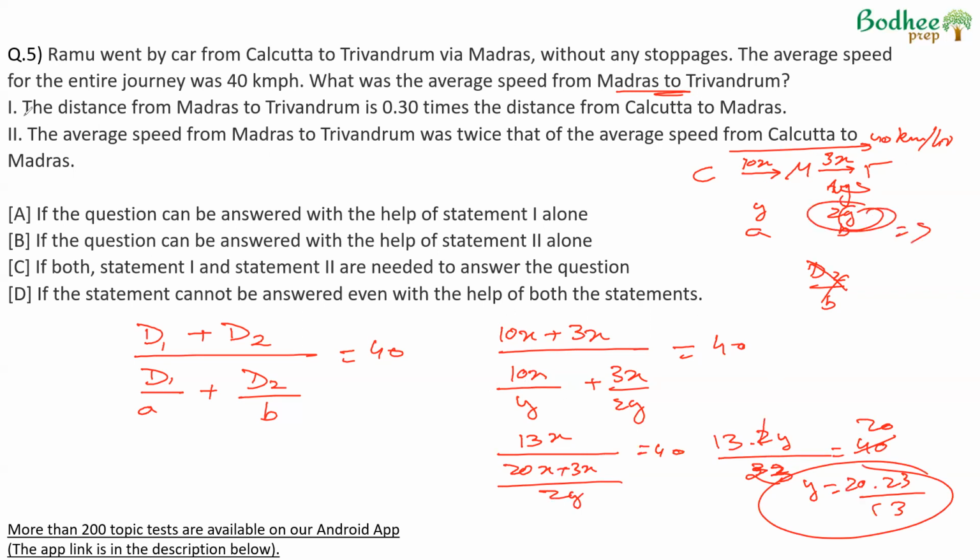So if we use both of the statements, we'll be able to find the answer. And therefore, the question is not answered with the help of statement 1 alone, or statement 2 alone. If both statement 1 and 2 are needed to answer the question, option C becomes the answer. Again, in this question, we don't have to actually calculate y. Even if we understand that finding this ratio needs a relationship between A and B, we will realize that the question cannot be answered using either of the statements, and from there we could have reached option C.